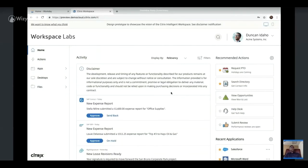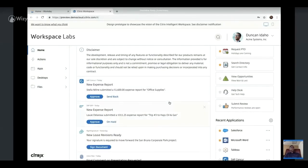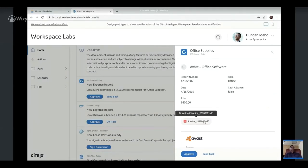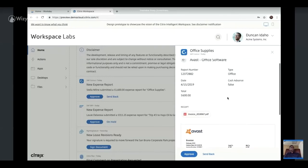So we have micro apps that tie into many different applications in the backend. One of the good examples here is for Concur. Everyone has to do expense reports. Nobody really likes to do them, so we might as well make it as easy as possible. In this particular scenario, as a manager, I can take a look at an expense report that's been submitted to me by clicking on the tile and then drilling down on the information that is presented.